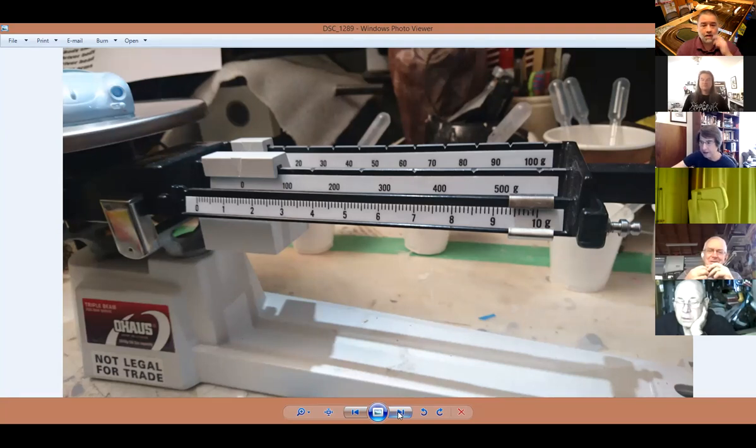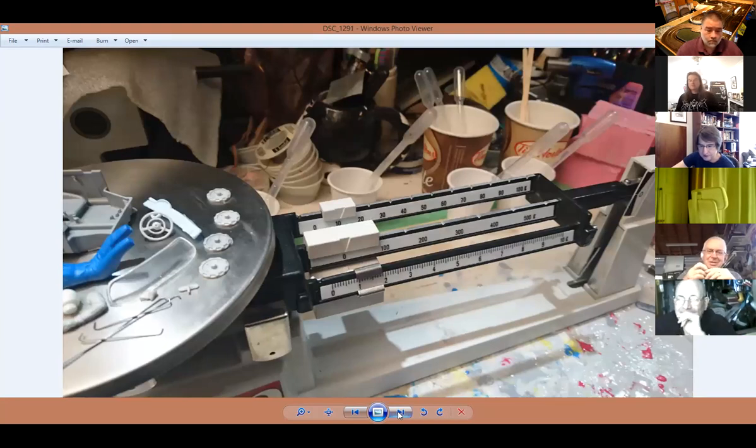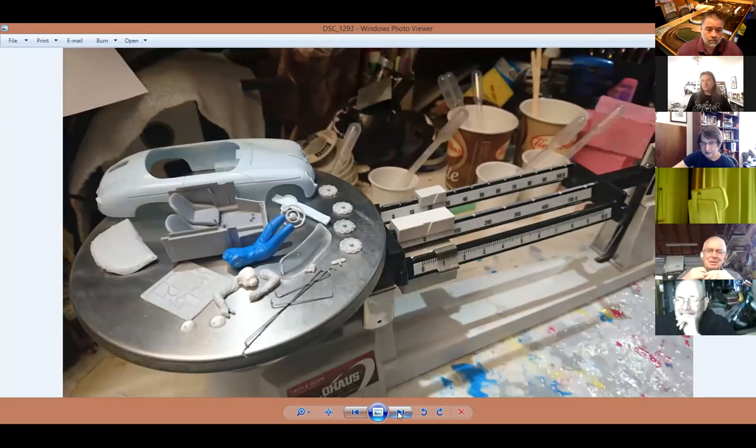Now that's just the body on its own, which isn't fair because it has parts to it. So I took the parts, including the inserts, which don't weigh much anyway, with a full driver, full interior, all the other bits. That alone comes up to 11.4 grams. So when you weigh the whole thing together, it comes out to 21.1 grams.